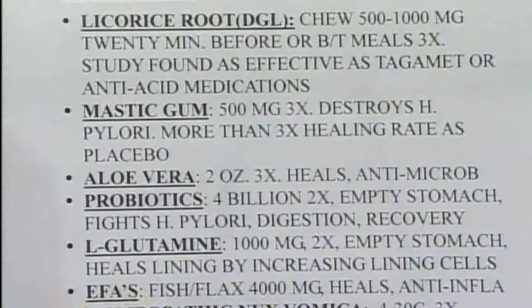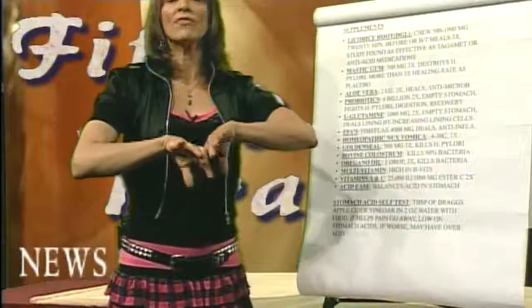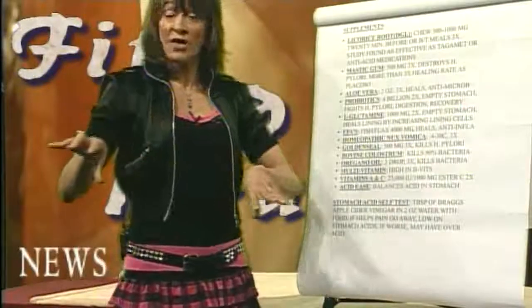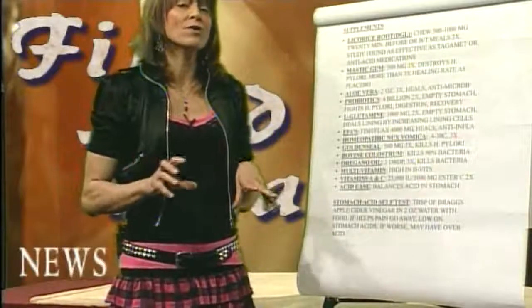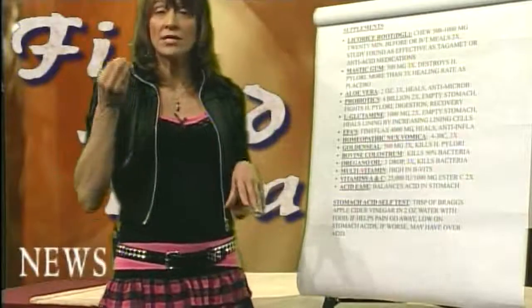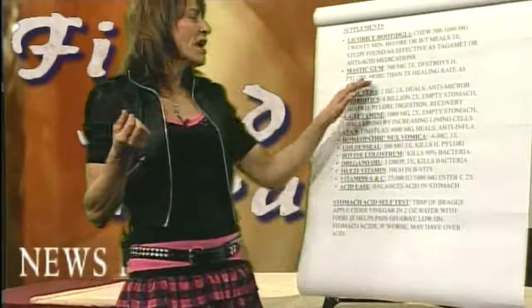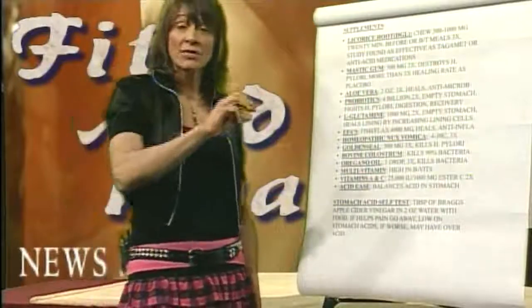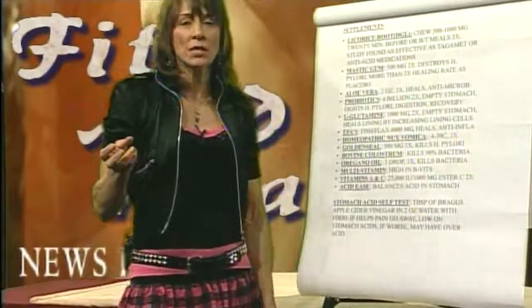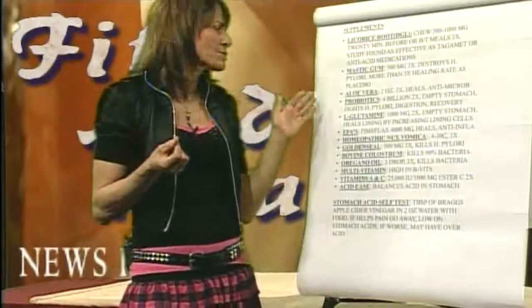Mastic gum. There was a double-blind placebo study. What that means is they took two groups. One got the mastic gum and one got nothing, and neither of the parties knew what they were getting. And what they found with a product called mastic gum, which is not a chewing gum, it comes in capsules, is that there was three times the healing rate of a placebo, 70% versus 22% in the placebo. So very, very helpful with peptic ulcers.